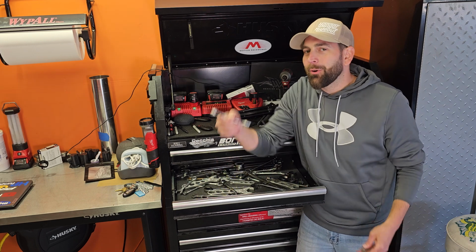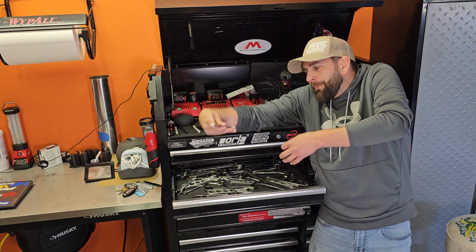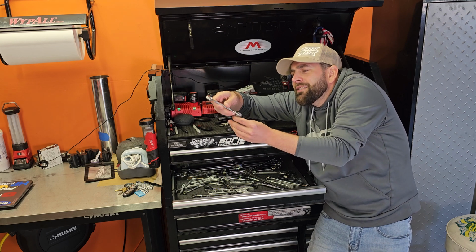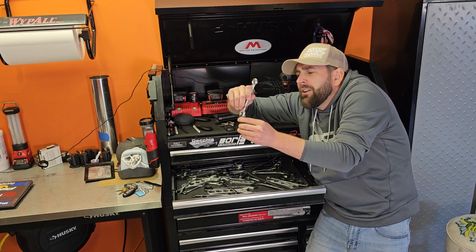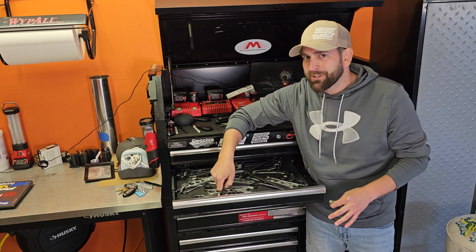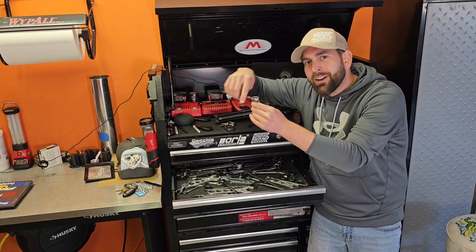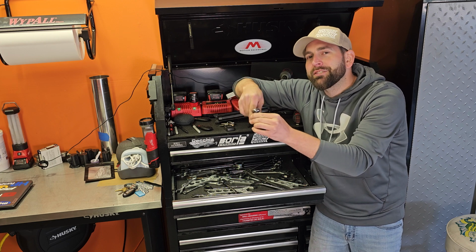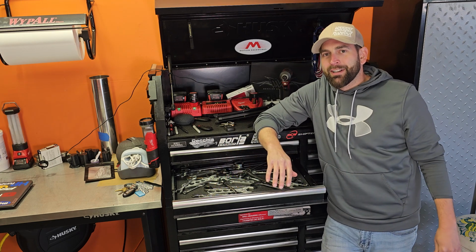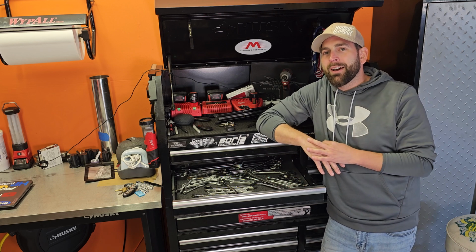Number 7 on the list, get yourself a good set of ratcheting wrenches. Now, wrenches are old technology. When you got your body in weird positions, you're trying to use them, you gotta get it just right, and then it slips off. And then you gotta take it off. With ratcheting wrenches, put that puppy on there, and you ratchet until you're done.